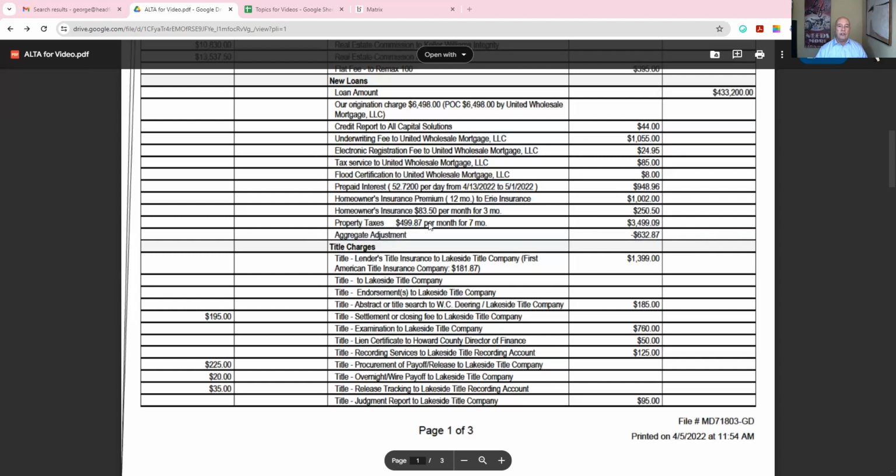And beneath that, you'll see the title charges. Most of these accrue to the buyer, but some of them are to the seller. So what you'll see here in these title charges is lender's title insurance, and this is what protects the mortgage company from issues with the title. Did the prior owner have clear title? Were there any liens, undiscovered liens? Sometimes people will do business agreements and they'll put a house up as collateral, but it's never recorded and it's found out later.